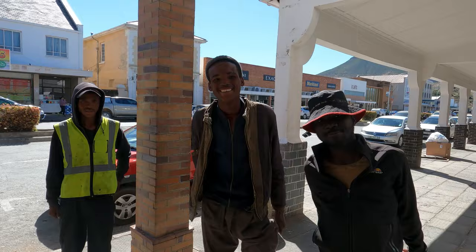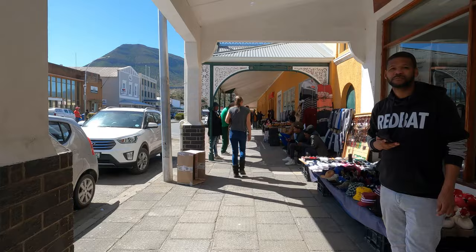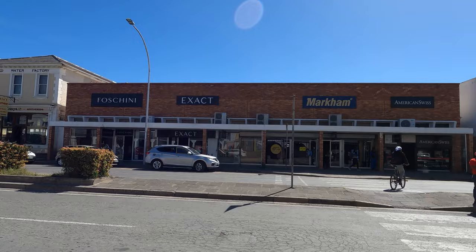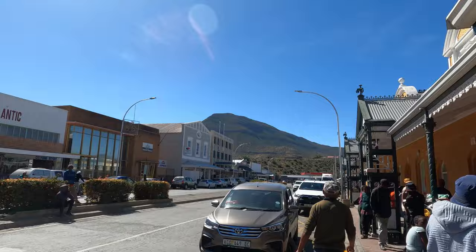Some more stuff for sale. Caps and cigarettes, sunglasses. Hello, sir. That's it. Hello, sir. That's it. More of the shops here, high street shops here in South Africa with the brands you get. And there's the classic Karoo scene at the back. Eclectic mix of shops.